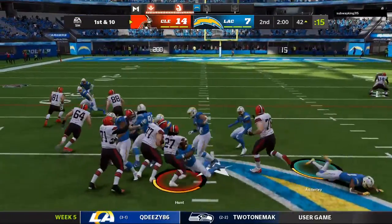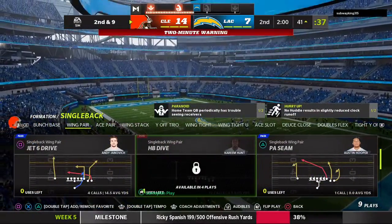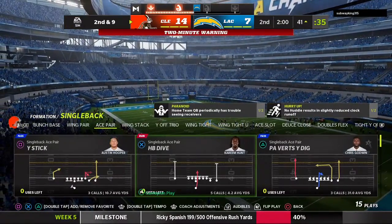On first down, they'll run with Hunt. And he'll get this forward only for about a yard, as that's going to take us to the two-minute warning.